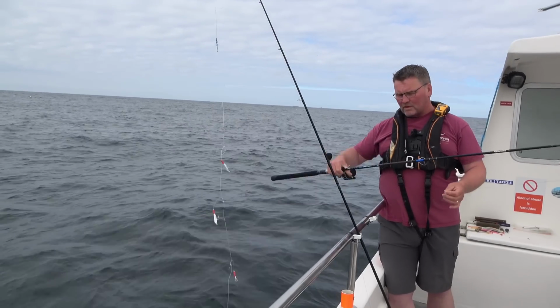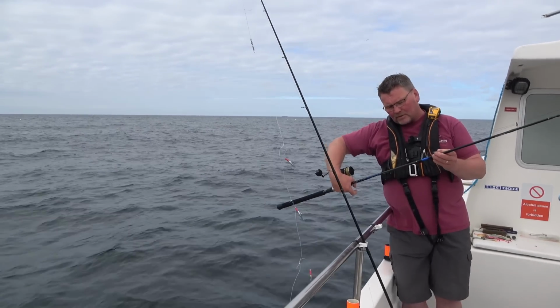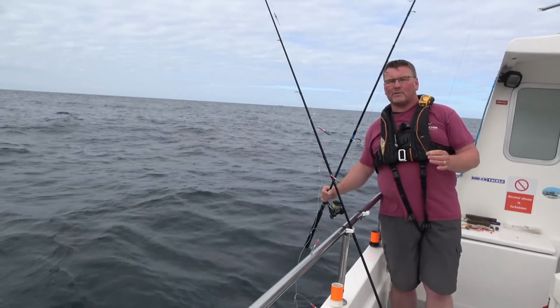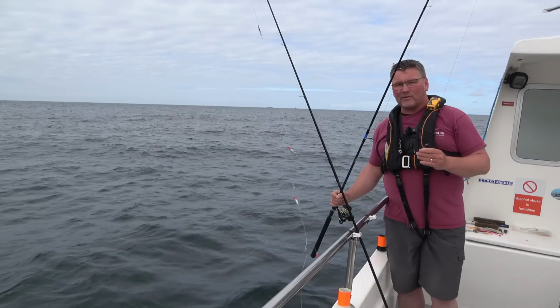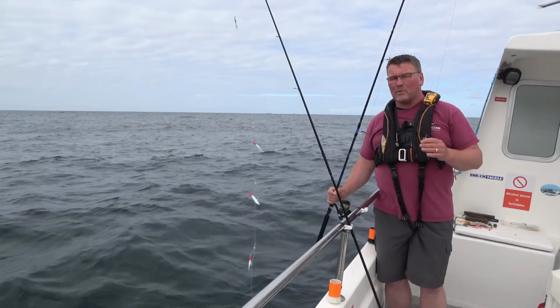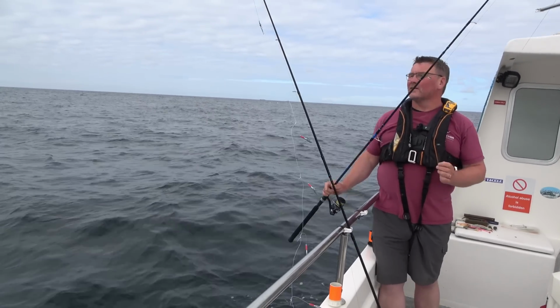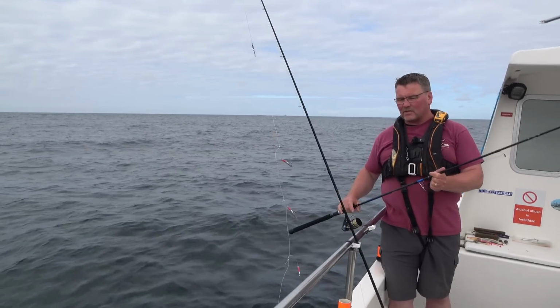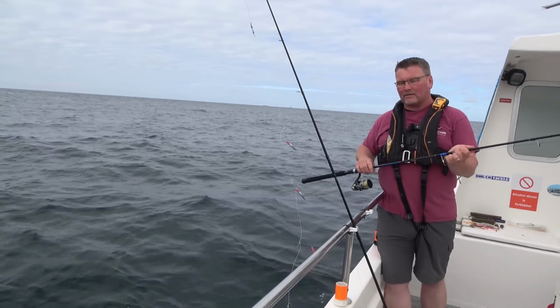I think this one's a Daiwa Saltist. This is a 14 to 42 gram spinning rod, jigging rod. As you'll see, hopefully when we get a couple of fish, every one's a tussle. The other rod is a 10 to 50 gram, slightly longer, a little bit beefier, so if I'm going to have a go with some bait or something, I'll put that on the other outfit.